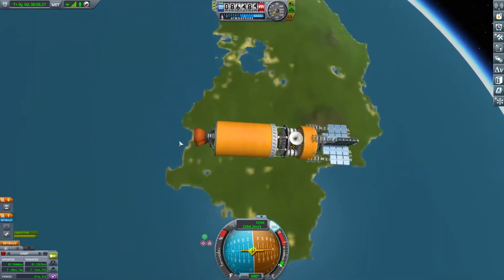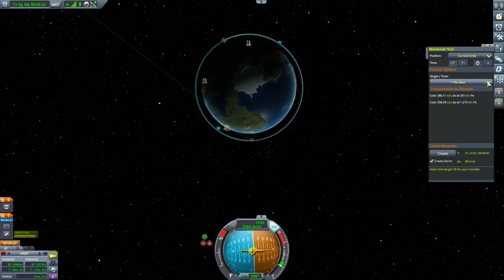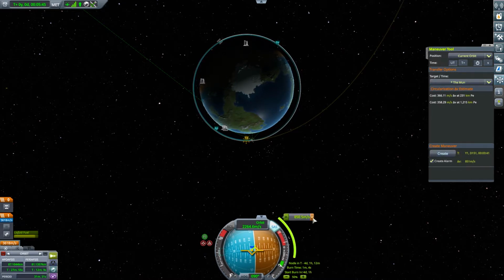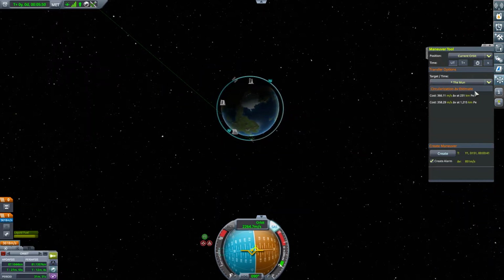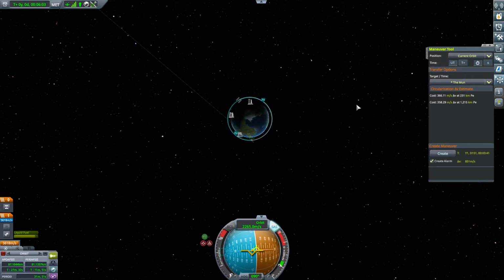So we're going to plot ourselves a route to the moon. In fact, can we do this? Will this actually do it? So to the moon. Yeah, I want to go to the moon. Right. It says in a year. Is that actually correct? In 4 days. Why does it do that? It must be to do with inclination. It must be. But it does give you circularization. Oh, that's interesting. So you can actually go 800 plus circularization. Okay, that's interesting. Right.